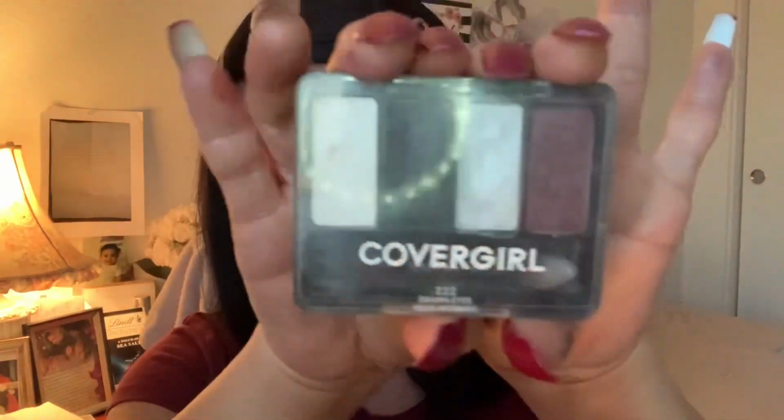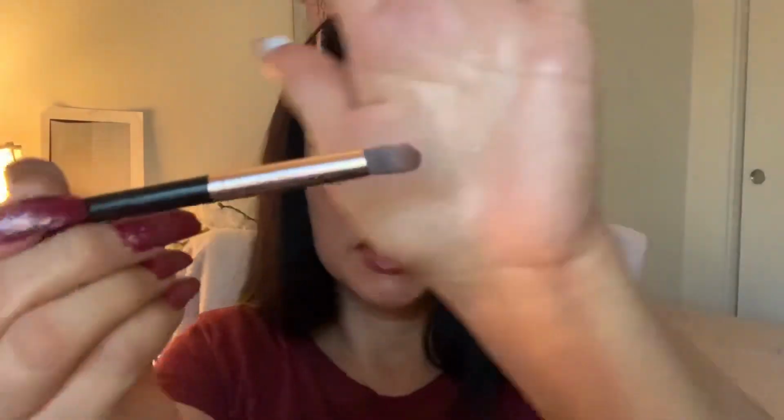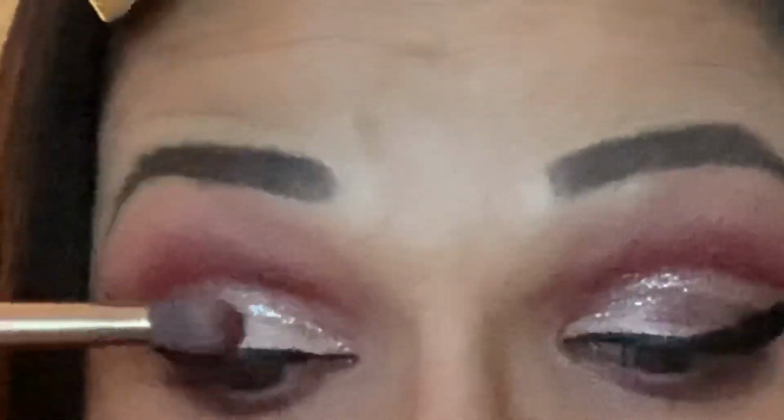Now that we've cleaned up our wings, we're going to go in with this CoverGirl quad, and we're going to go in with this maroon burgundy shade right here. We're going to use a pointed eyeshadow brush. Just apply that right underneath the glitter and right above the eyeliner. Bring it around under your eye. We're also going to put some on top here.